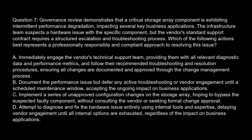Question 7. Governance review demonstrates that a critical storage array component is exhibiting intermittent performance degradation, impacting several key business applications. The infrastructure team suspects a hardware issue with the specific component, but the vendor's standard support contract requires a structured escalation and troubleshooting process. Which of the following actions best represents a professionally responsible and compliant approach to resolving this issue?